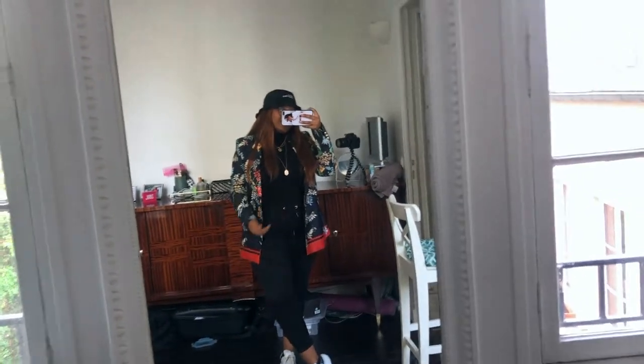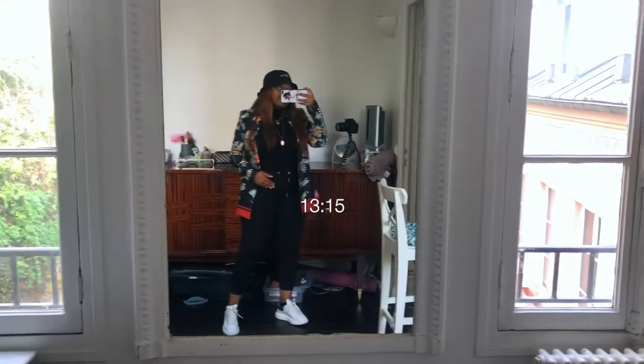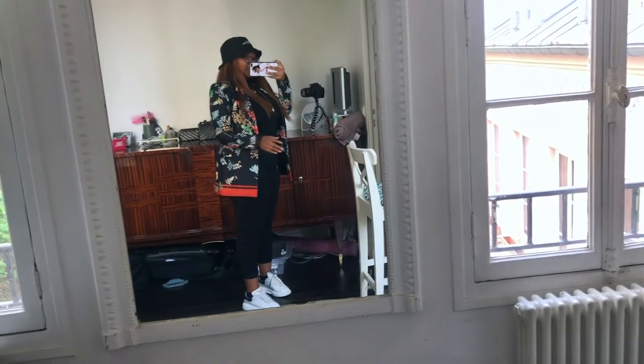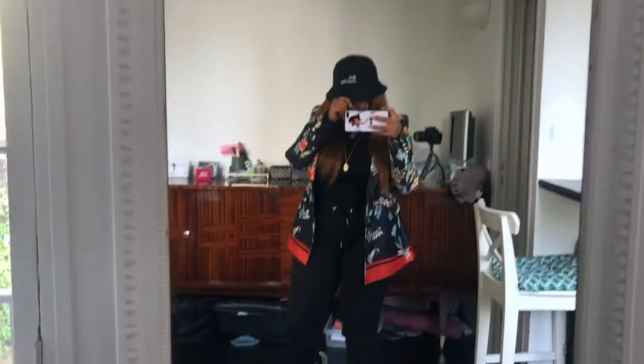So this is what I'm wearing to school today. It's pretty simple, guys. It's just tracksuit pants with some sneakers, a blazer. I decided to go for a blazer today. Don't mind my cover, I just ate. Tom Misch hat, and then my school bag. So here's my school bag.